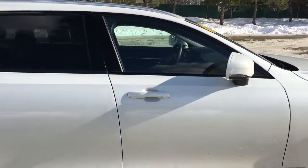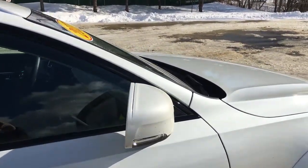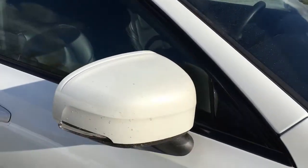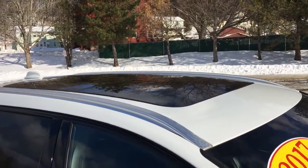Coming around the side, again, you do have those body color side sills. You also do have power folding mirrors that fold in when you lock the vehicle. In addition, you also have a panoramic sunroof up above.